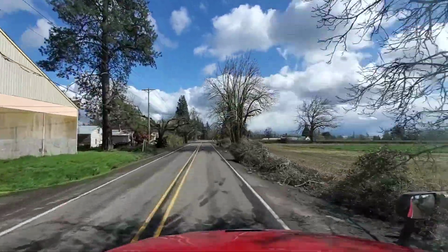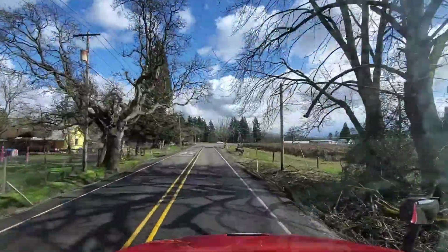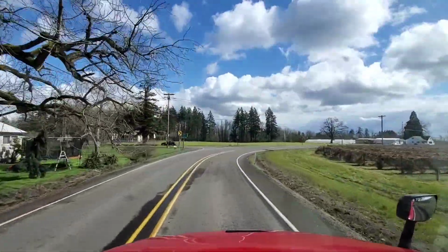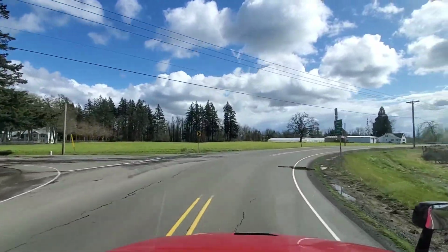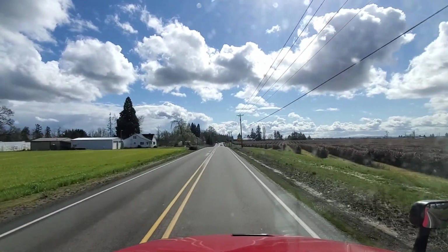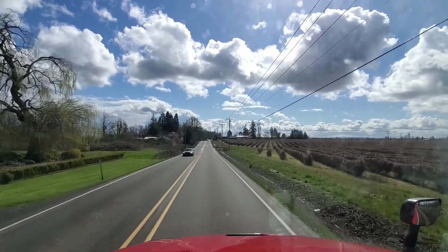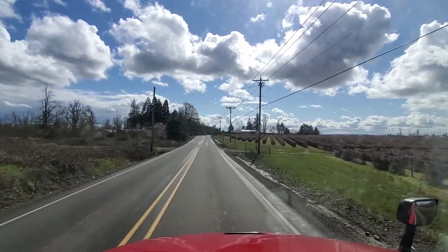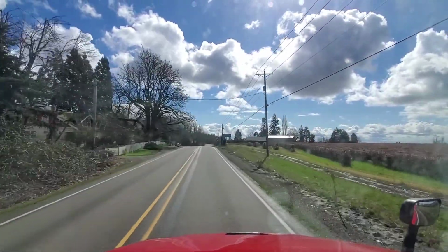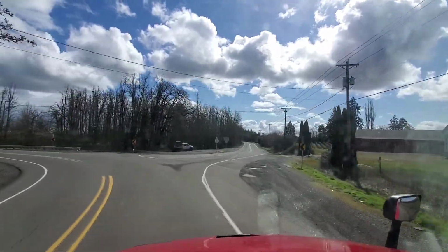Oh boy, that was a doozy. I should have slowed down some more for that. Maybe that's why it said no trucks allowed. Oh, I'm just making a fool of myself right now, aren't I? I got this car back there behind me, just tailgating me too. It's like, dude. Stop pushing.